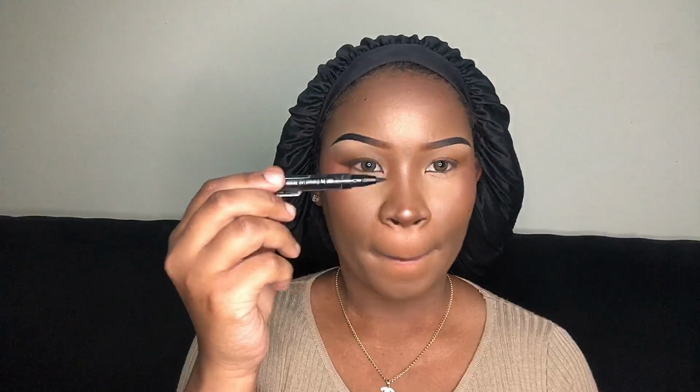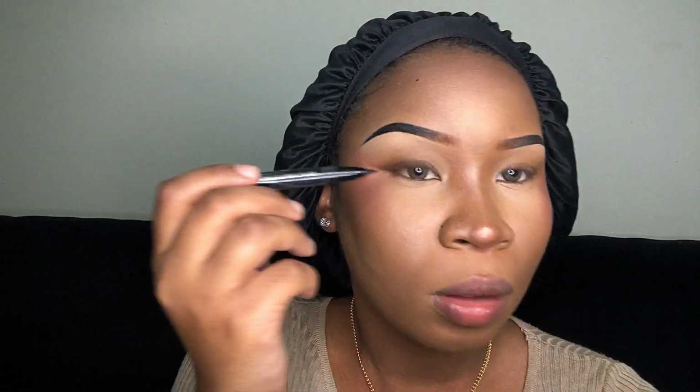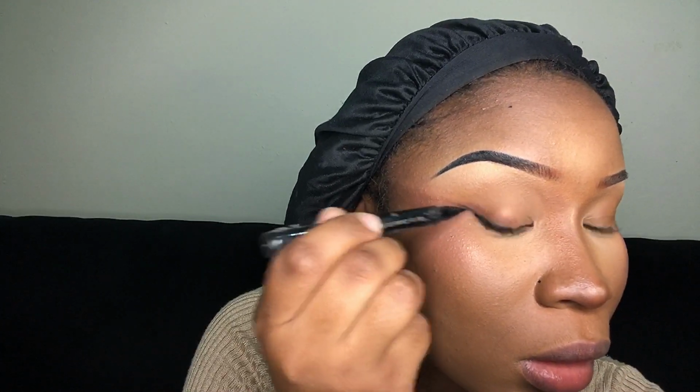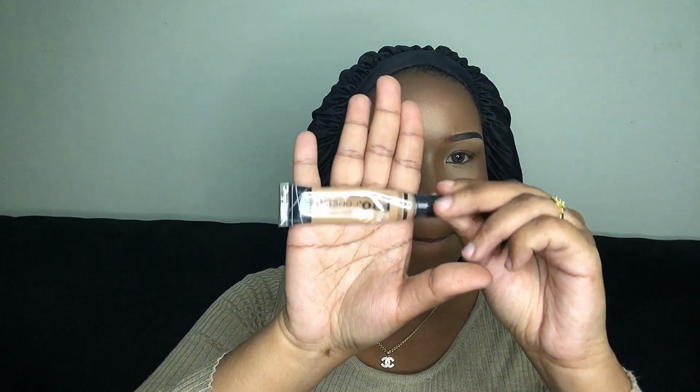And then I'm going in with my wing liner in black, and I'm just going to draw a wing. It doesn't have to be perfect because you can also go in with the concealer to make it sharp, right? So it's just to give it a dark color, because I'm going to blend that out now. Not many people get the wing down pat, but as I am always doing makeup, I know how to do the wing to a T.